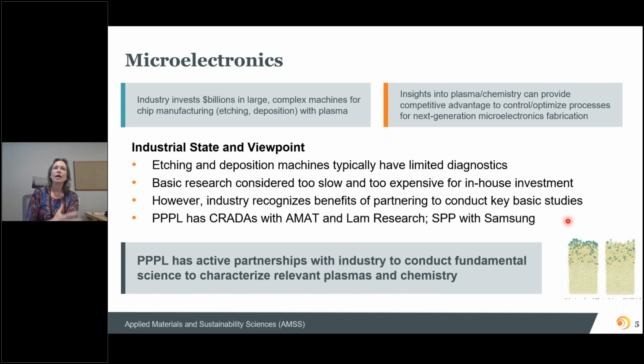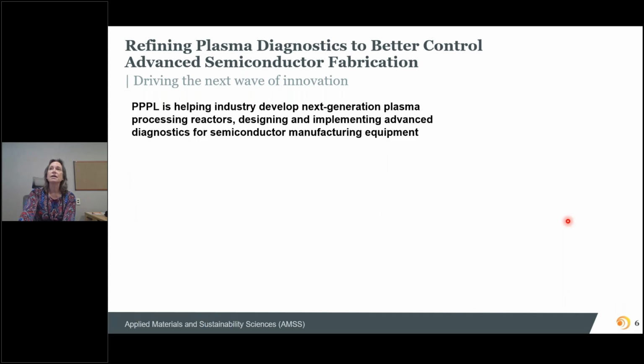And right now, those machines that exist in industry tend to have limited diagnostics. And so there is an opportunity that we have seized to have cooperative research and development agreements with the main tool manufacturers, including Applied Materials as well as Lam Research. And also we have a strategic partnership arrangement with Samsung. And this is to do the following.